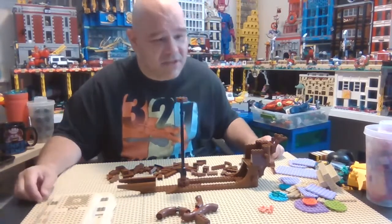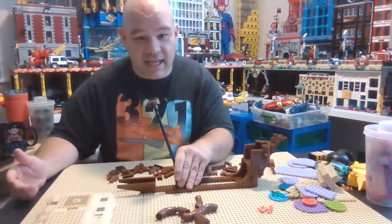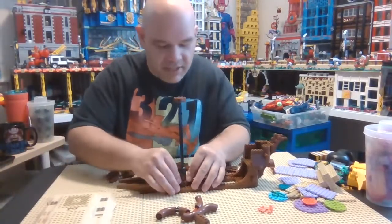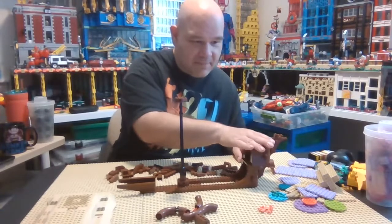Rigging, could do the rigging. But then again, we're also talking about age. I could end up putting this at an angle. Yeah, I'm going to end up putting this at an angle to make it look, you know, more disheveled and busted up and whatnot. Helm, yeah, we're going to do that. Just got to get kind of a way to cap this back here.